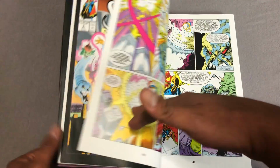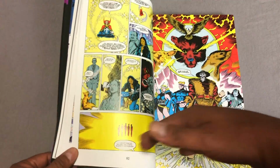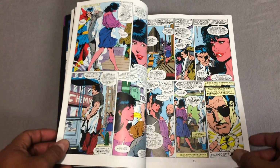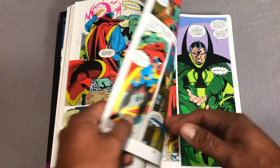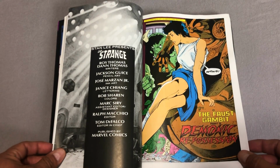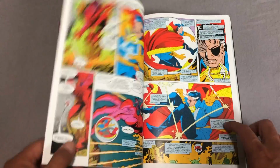So let's look a little bit at this earlier stuff, this new series, and then by this time, I believe Butch Guice, or Jackson Guice, has taken over the book. And of course, this is definitely Butch Guice. You can tell by his super sexy dudes and women that he draws. And let's look, wow, that's a gorgeous piece right there. By now, Roy Thomas is writing the book, along with Dan Thomas.